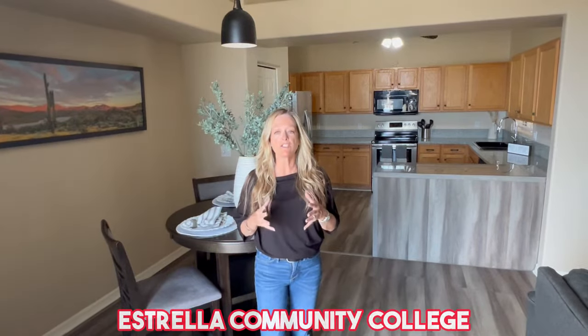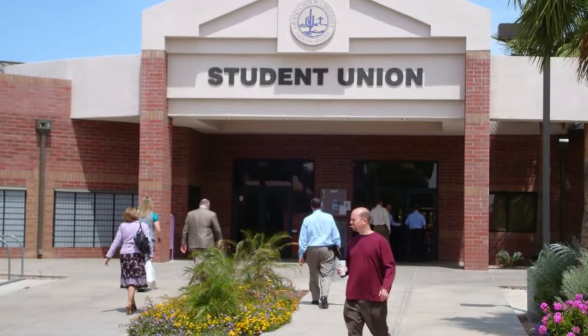Also, if you're looking for an investment opportunity, this home sits just half a mile from Estrella Community College. Maybe you have a young adult and they're just starting out. This community is gated, so it would be a great place for a young adult. Also, Grand Canyon University, just 23 minutes from here. Also, ASU is 33 minutes away, so it would make a really great rental as well.